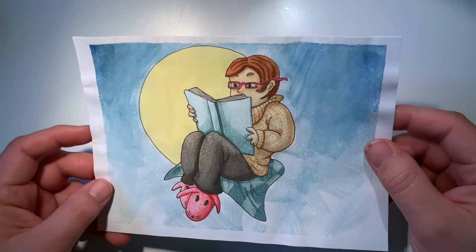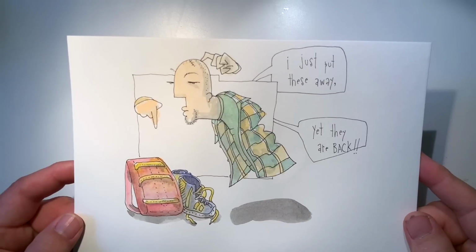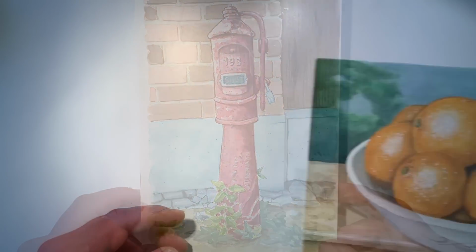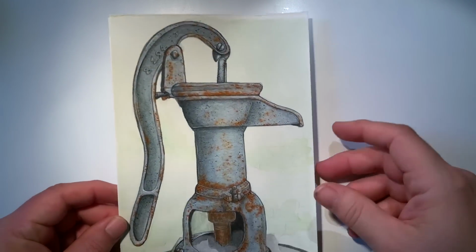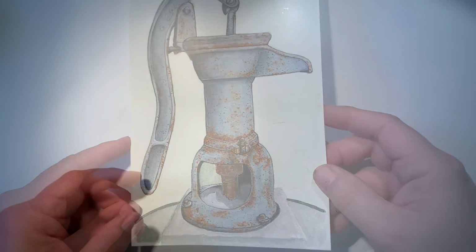So a lot of this stuff, like this was a bad paper choice. This was just a drawing I did for no reason. I was just sitting bored one night. This was at a state hospital. I saw this little fire plug there, and my fine art side comes out every now and again, and I don't usually put the fine art stuff on YouTube. Occasionally I will, but this was a pump that I had in my backyard, which we had to get rid of, so I'm glad I painted it.